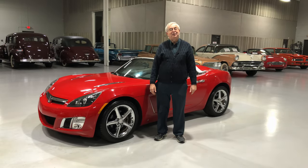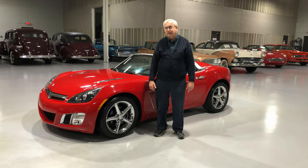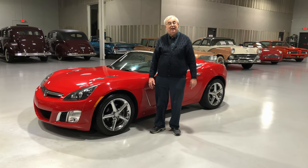Well, greetings from the sales floor of Ellingson Motorcars here in Rogers, Minnesota, the home to close to 100 classic and collectible cars. And today we're going to talk about our latest addition, a little red sports car. There you go. We'll tell you more details in a minute.